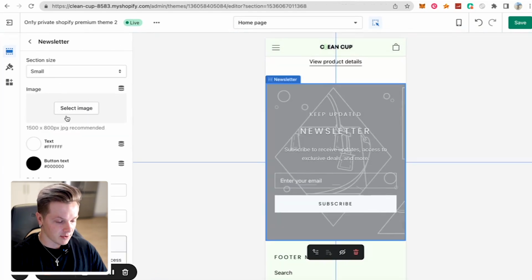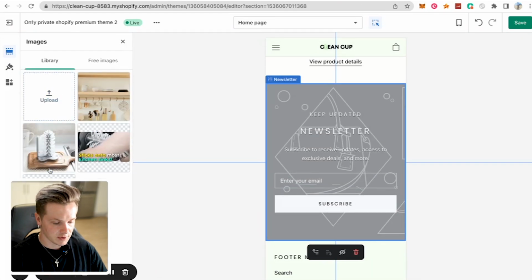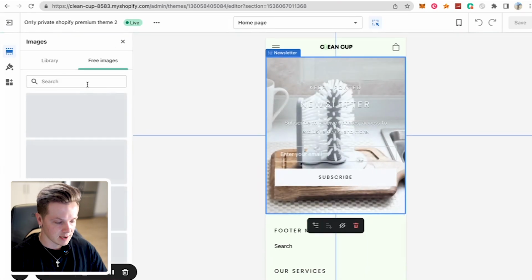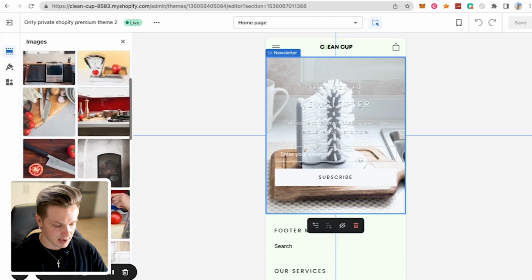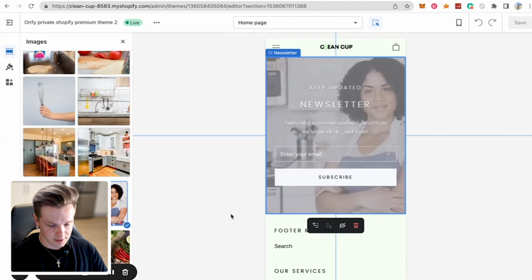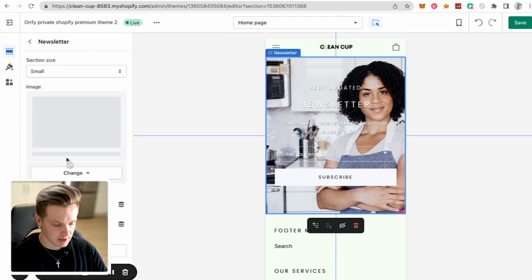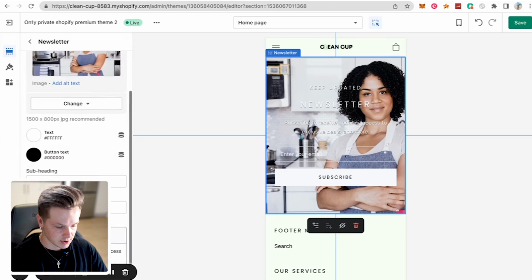Next thing I'm gonna do is go down to newsletter. I'm gonna select an image and I'm gonna find another image that I wanna use for the newsletter. Maybe for this one, I'll use the actual product. Let's see how it looks. Nah, we're gonna go ahead and type in kitchen again. And then I'm basically gonna pick another product that I wanna use for the newsletter. So right here, this is actually a great one because what I'm gonna say in the newsletter is gonna go along with this. So basically, what I'm gonna say in the newsletter is just go ahead and say more updates.